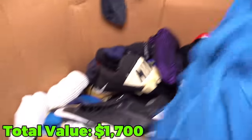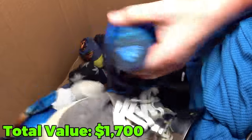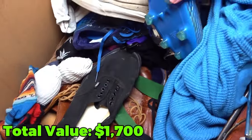Okay, let's go a little further. There's more shoes in here too. There's another pair of Nike. These are cleats. I don't want these cleats. These are cleats. Also, don't want cleats. Anything else? The rest look like mostly dress shoes and stuff like that.